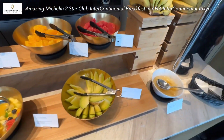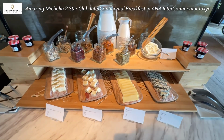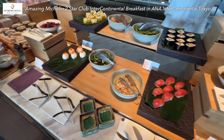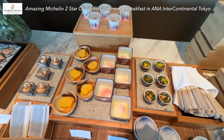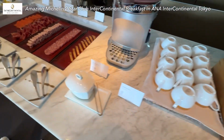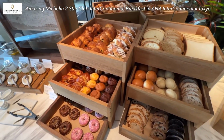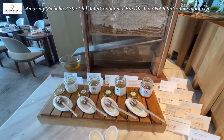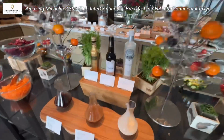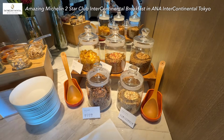The juice is at the buffet. Oh, alright, I will take it myself. Other buffet options for cheese and even sushi are available. There are not only Japanese-style breakfasts, but also international options. Many types of pastries and honeys as well. Beautifully presented salads. Many cereals.